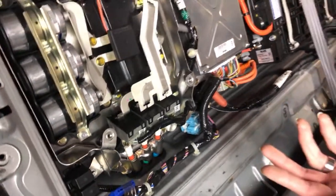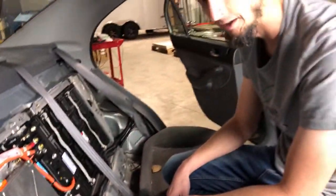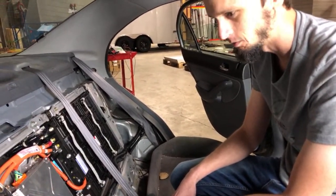A wind turbine would actually work today because it's super windy. I think we're getting like 30-mile-an-hour gusts out there. Maybe 30-mile-an-hour sustained, but we don't usually get that kind of wind.